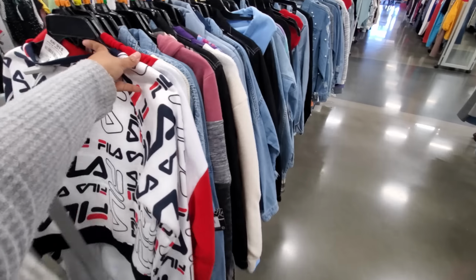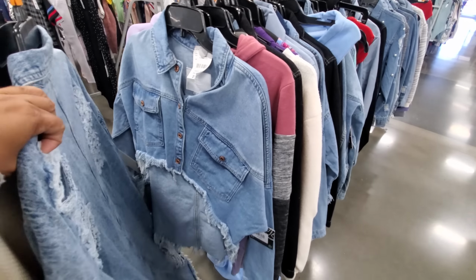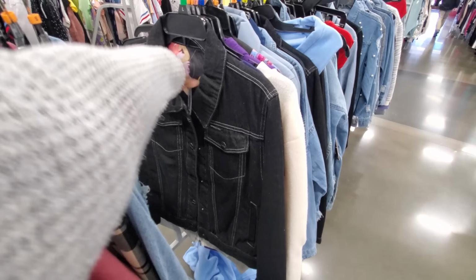Fila, $17. I'm learning all this new lingo from my children. They're teenagers, but I feel like the lingo keeps changing. I'm like, what? What is that? And that's what makes me feel like you're old. I'm like, okay, go ahead.